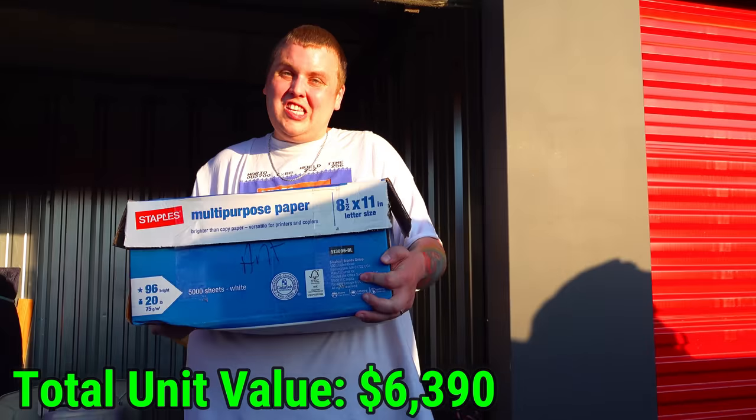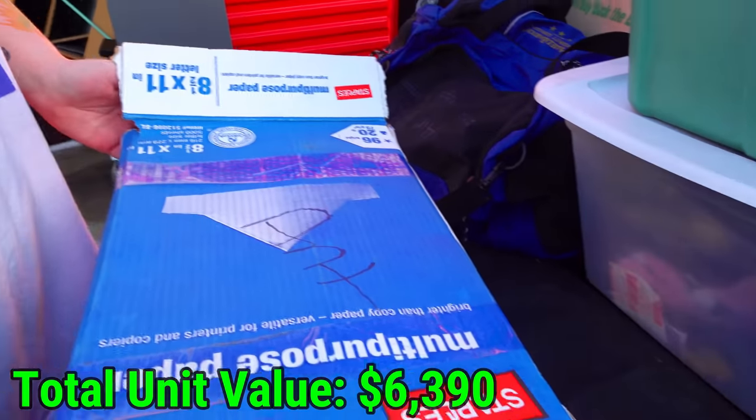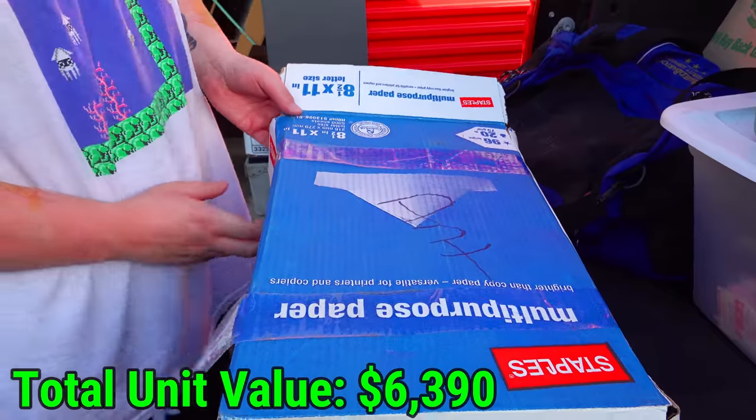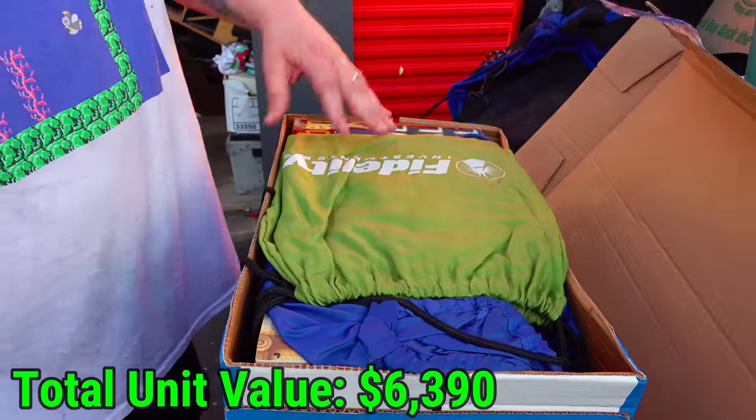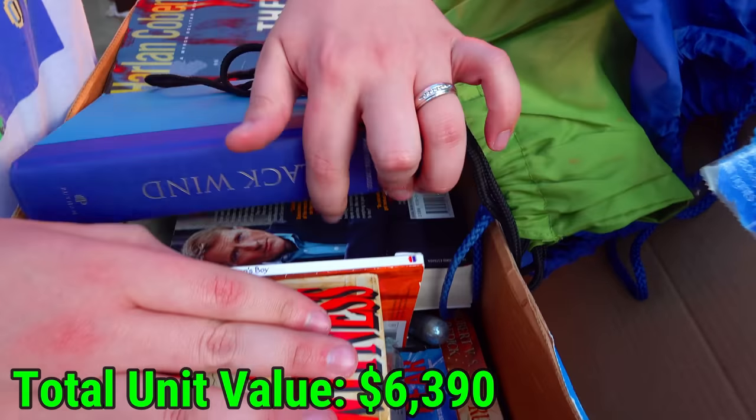Last box until I can get to the tote I want to get to. This one feels middleweight. I honestly don't want to say what it feels like, because it feels like the B word. Yeah, it's the B word. It's full of books. Is it full of books all the way down?